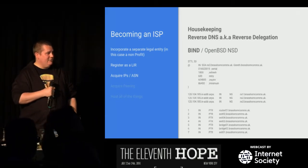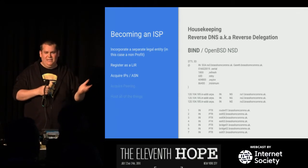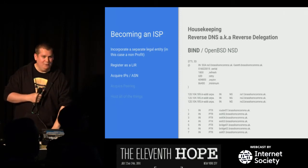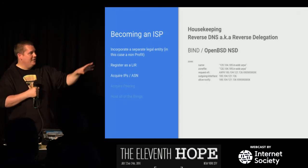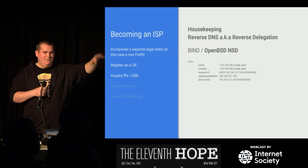Configuring BIND, again, is really simple, as you can imagine. Reverse DNS is as simple as doing forward DNS. It's just that you're talking to the root name servers. Anyway, the OpenBSD caching name server daemon is even simpler than BIND. It's just six lines, it transfers it, and it's all cool.